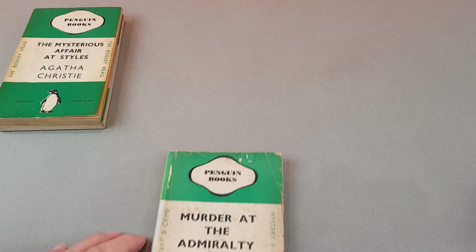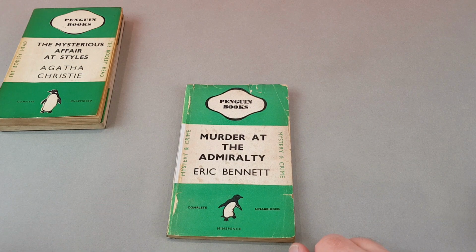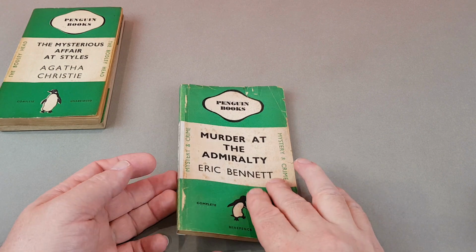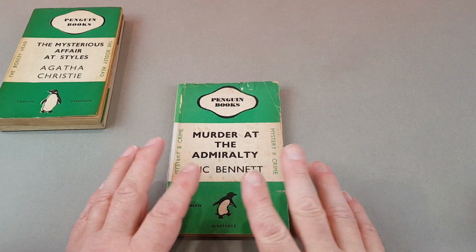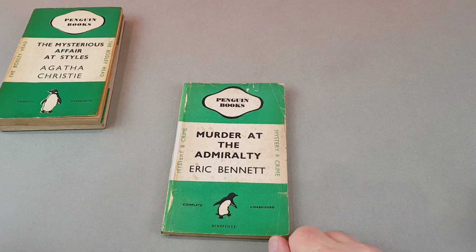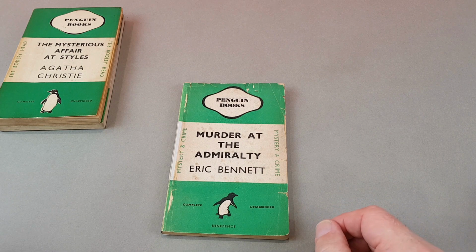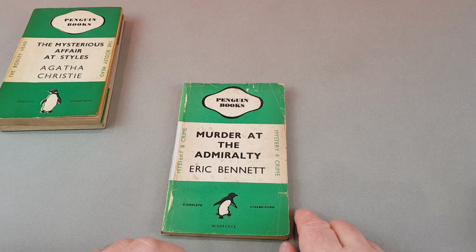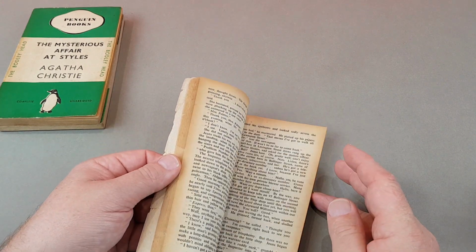So number 8 in our top 10 rarest books is this one, Murder at the Admiralty by Eric Bennett. Now, this is numbered 497 in the Penguin main series, and after this, the crime titles in the early 500s are much more reasonably priced. You can find them for say £10 to £15, and you'd be doing very well. This was sort of the last one which suffered the atrocious paper rationing, as you can see.